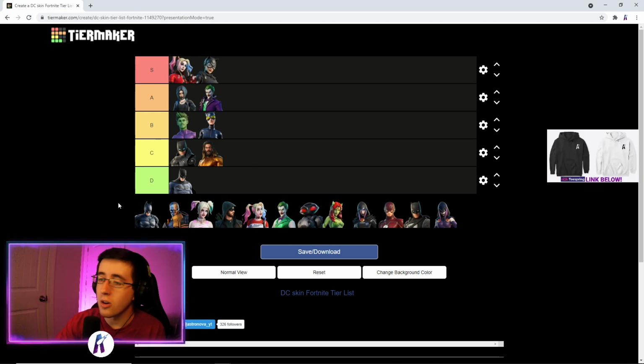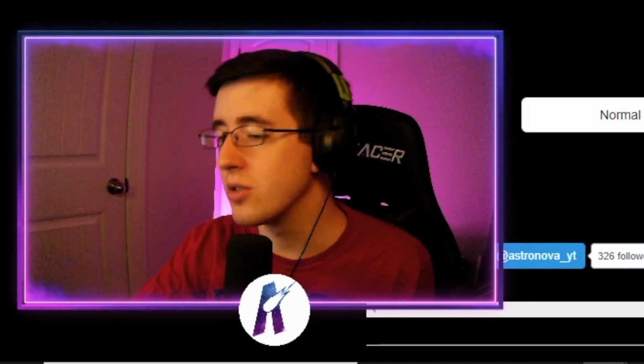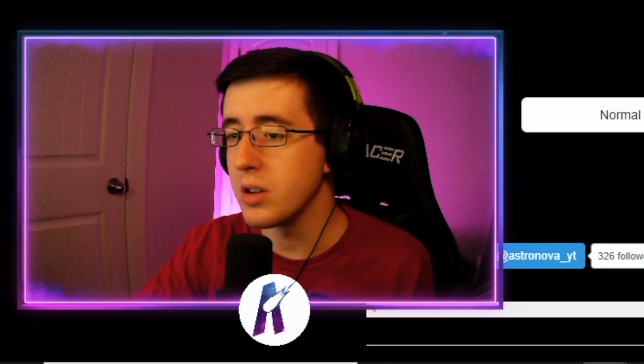Moving on into the Dark Knight Batman skin. My favorite all-time Batman is definitely going to be Christian Bale's Batman. The skin looks identical to the ones in the movie. Looks really, really good detail-wise.